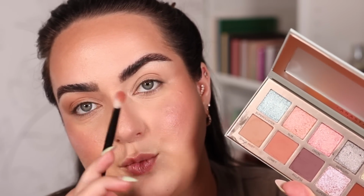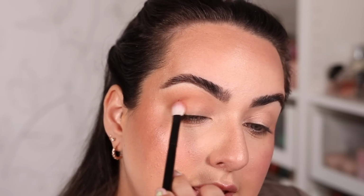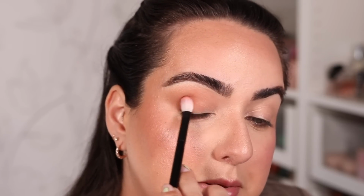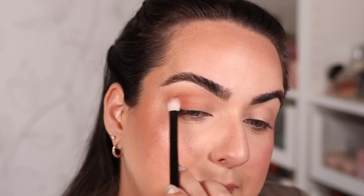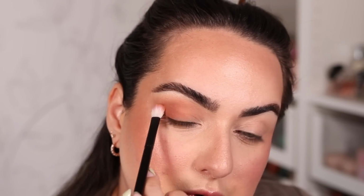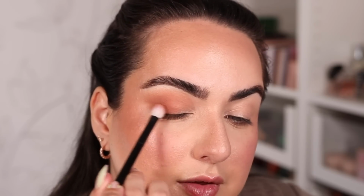To darken things up a bit, I'm going to go into the shade Comet with a REPHR number 1 to add a bit more depth to the outer corner of the eye and also a bit more warmth. So I first tap that color in place on the outer corner, and then I'm going to start blending it up into my crease area. I grabbed a bit more of that same shade just to make things nice and even. I'm very tempted to leave it here, but I want to try as many colors as possible today. So I'm going to go into the shade Mars with the same REPHR number 1 just to intensify things a bit more right here on the outer third of my eyelid.